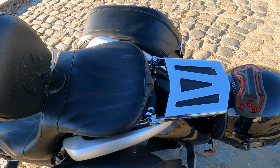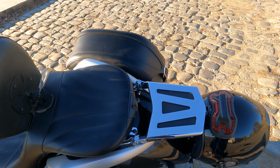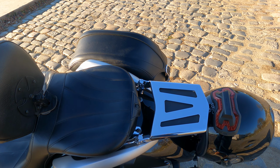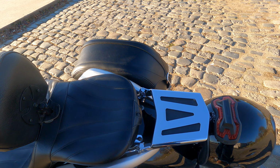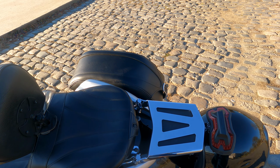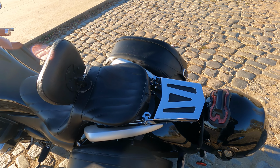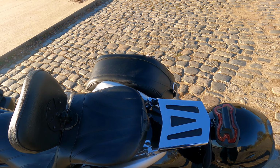Also picked up the Honda Chrome OEM luggage rack. It's a little too small, frankly. But it's the only one that you can find that's made to fit this bike, and if you try anything else, you're going to have to be working with a fabricator forever, and I just didn't want to fool with all that, so I bought the Honda.